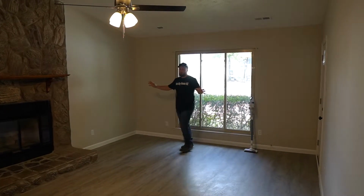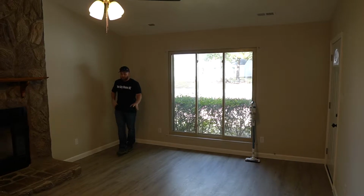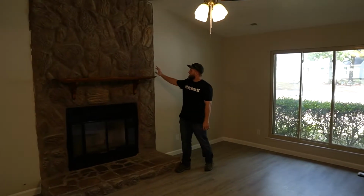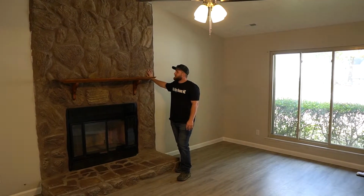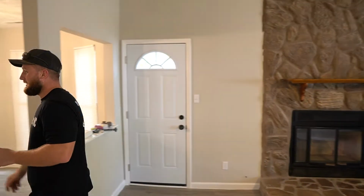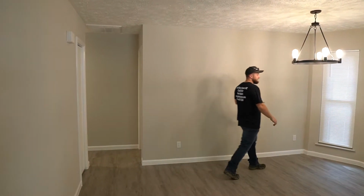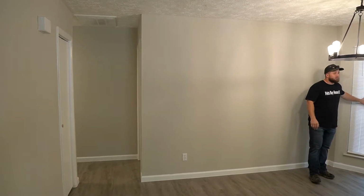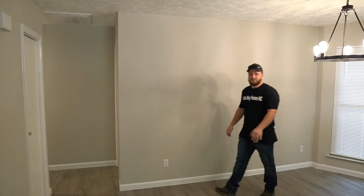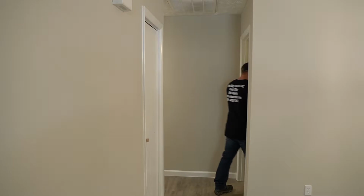Okay, so this is the living room. Nice size living room. We painted it all Agreeable Gray again, same floors. I was going to paint this, but actually didn't want to when it all came down to it. We put new exterior doors all the way around, including the garage. Nice new chandelier light. We didn't have to redo any windows, but we put blinds on the smaller windows since this is a rental. Come on through, let's take a look at the bedroom.